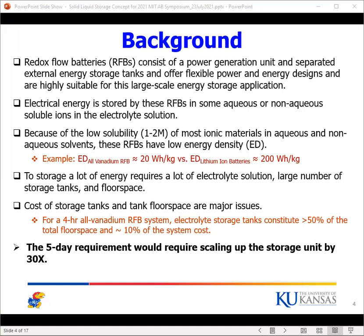The cost of storage tanks and the floor space for these tanks are major issues for the redox flow battery users. For example, in a 4-hour all vanadium redox flow battery system, the electrolyte storage tanks constitute greater than 50% of the total floor space and greater than 10% of the system cost. To meet the 5-day energy storage requirement for long duration energy storage would require scaling up the storage unit, in this case by 30 times.